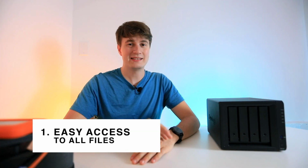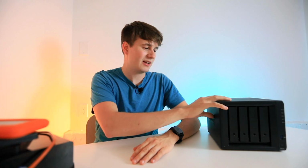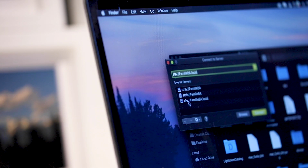The first reason I like using a NAS so much is that you can quickly access your files from anywhere. NAS stands for Network Attached Storage, and this means that you can quickly connect this to the internet and have access to your files wherever you are. There's 2 main ways to access the files. The first one is using a network drive, and this works inside of Windows and Mac OS.